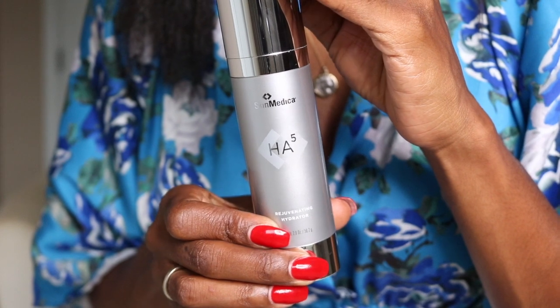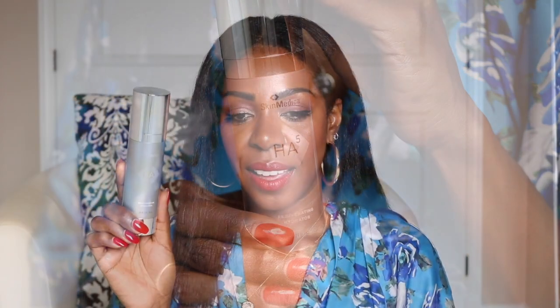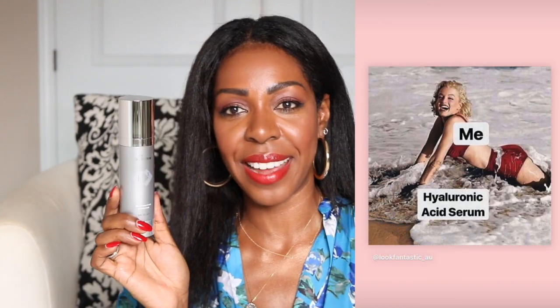After I wash my face with my facial gel cleanser or the exfoliating cleanser, I put on a serum, and it's a SkinMedica HA5 serum. This is a hyaluronic acid serum. Hyaluronic acid, I wish I could fill up a swimming pool with it and dive right in. It is really, really excellent. If you have dry skin, tired skin, inflamed skin, you name it, dehydrated, dry skin, whatever, this stuff is for you. So it's a really light gel.